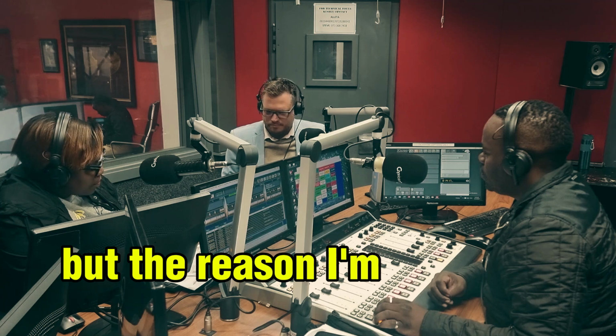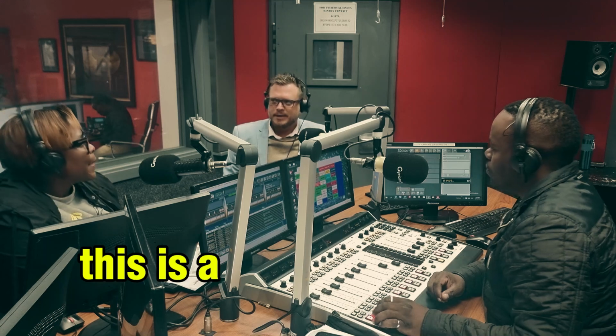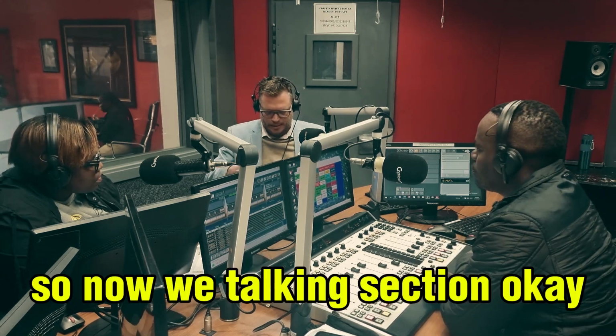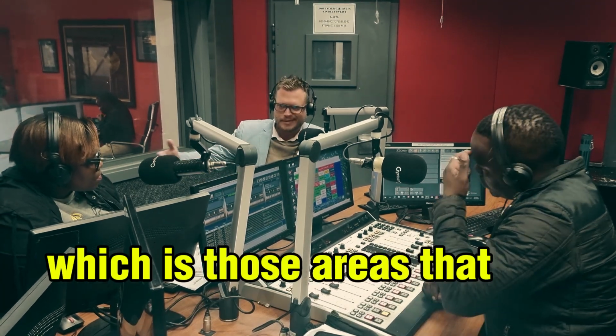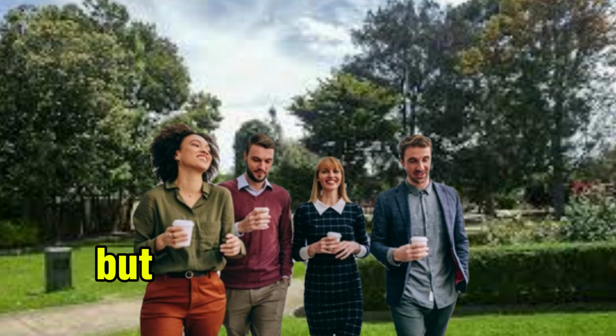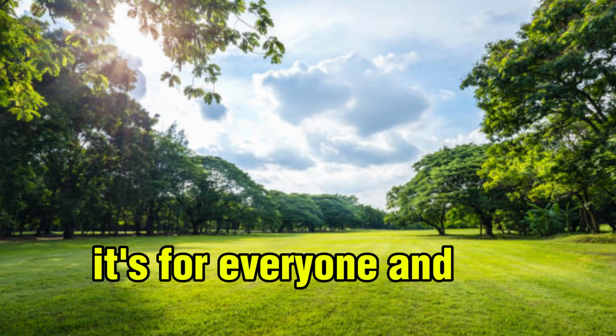So the levies are fundamentally different. We'll get down to that. But the reason I aimed at what you were saying is exclusive use area. This is a big thing when it comes to sectional titles. Some sectional titles, the land surveyor did register the exclusive use areas, which are those areas that are not allocated to everyone, but are allocated to someone specifically.